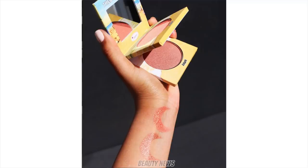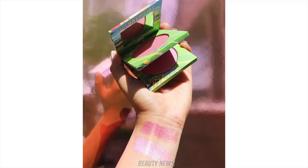What I do really like is that there's two shades in it. I think that's a cool move. Cute. I really like the balm, blush, and highlighter formula, so this is kind of interesting.